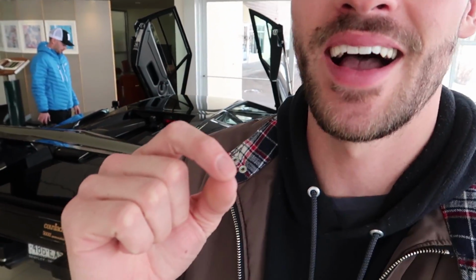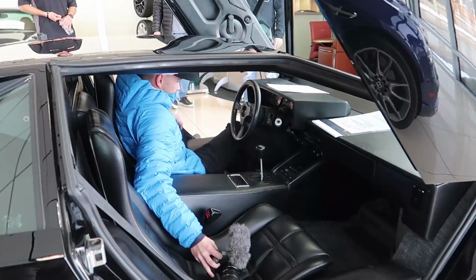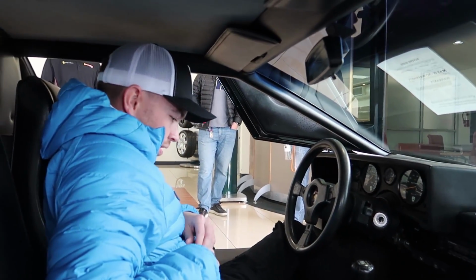Okay, so this dealership is really, really cool. They are allowing James and me to drive the Lamborghini Countach to go get lunch. I never thought I'd be able to ride in a Lamborghini Countach, so this is gonna be really cool. They're opening the doors right now for us. We gonna get a cold start? I think so.